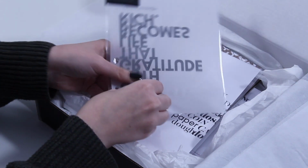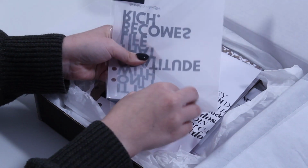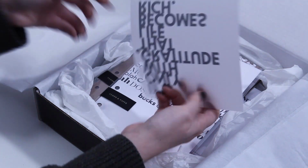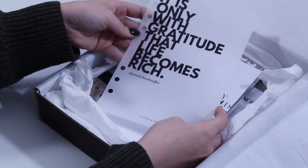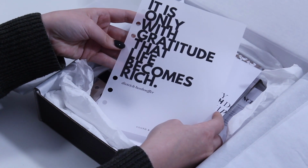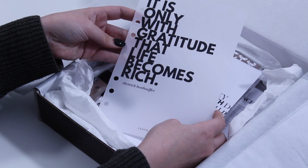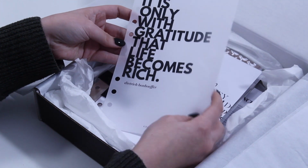All right. So this is just sort of our usual style of dashboard. The transparent vellum, the frosted vellum with the black words. I think this is really beautiful because it's very simple. And it's a good quotation.